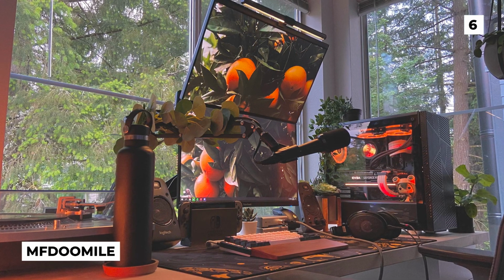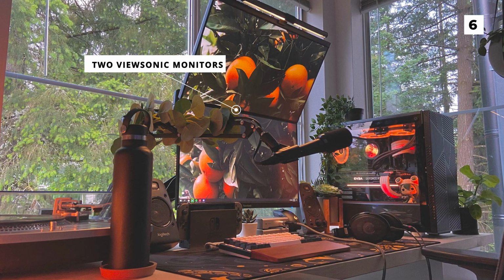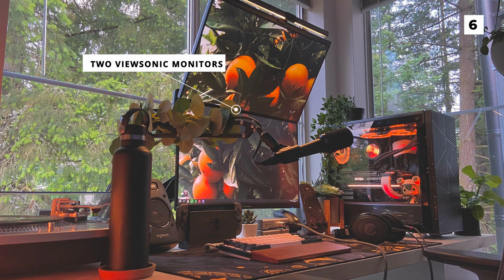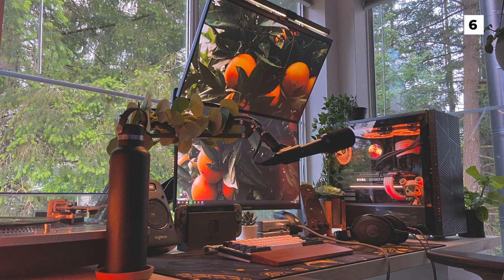Coming up next, we've got this super cozy setup, this time submitted by MF Dumil. We've got another dual monitor setup, this time utilising a ViewSonic monitor. However, these monitors are not only stacked on top of each other, but the two actually curve towards each other at the top and bottom.